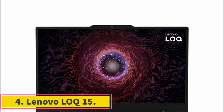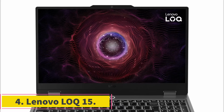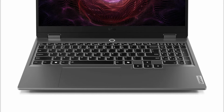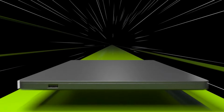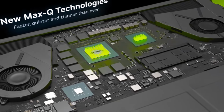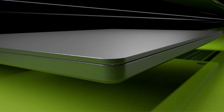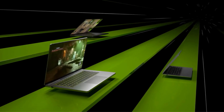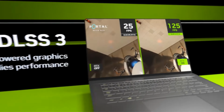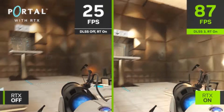Number 4. Lenovo LOQ 15. The best laptop for gaming we've tested in the cheap category is the Lenovo LOQ 15, 2023. This 15.6-inch model is available with an AMD Ryzen 5 7640HS or Ryzen 7 7840HS CPU and various NVIDIA GeForce RTX GPUs, ranging from an RTX 3050 at the low end to an RTX 4060. These GPUs deliver high and consistent frame rates at 1080p and 1440p. We recommend going with an RTX 4060 for 1440p gaming, as the RTX 4050 only has 6GB of VRAM, which will likely cause pop-ins and stutters.